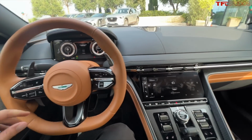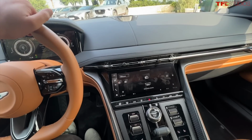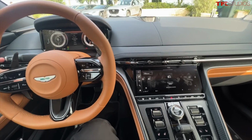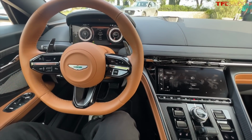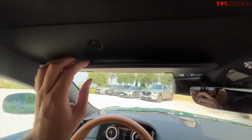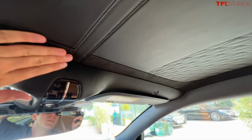Now, the old DB11 had kind of this weird V-shaped center console with an 8-inch screen and then a row of buttons, but it didn't look very premium, especially by 2022 and 2023 standards. The new DB12 has gone up multiple steps, not only in terms of quality, but functionality and technology. Starting with the quality, leather everywhere. Leather on the dash, leather on the dash trim, leather on the sun visors. Beautiful little operation there of the little mirror, and even leather up here on the headliners. Full stitched leather headliner throughout with suede inserts.